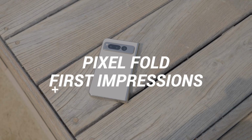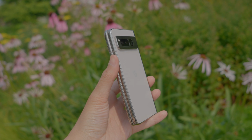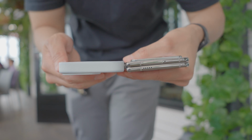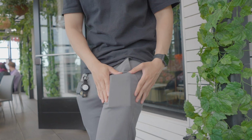I got to spend a couple of hours with the Pixel Fold, and here are my impressions. When I first held the phone in my hands, I was pretty amazed how thin the phone feels for a foldable. It's pretty close to using any regular phone with a case on. So immediately I knew putting it in my pants or pocket, it wouldn't feel like a chunky brick.